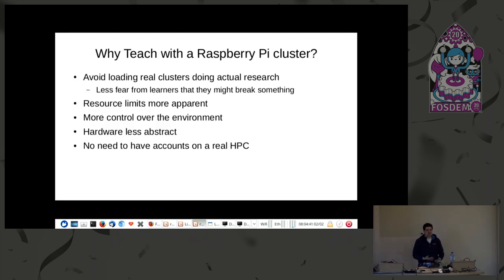So why should we actually teach with a Raspberry Pi cluster instead of a real system? Well, the first thing is the real system is busy doing research. It's often that we see 85, 90, 95% load on our real systems. The last thing you actually want is a class of students coming in and using it and disrupting the real research. There's also, I found, a fear amongst learners that they are going to break it. They are using this multi-million pound research equipment for the first time. A lot of the people coming into it for the first time don't have huge amounts of computational background.